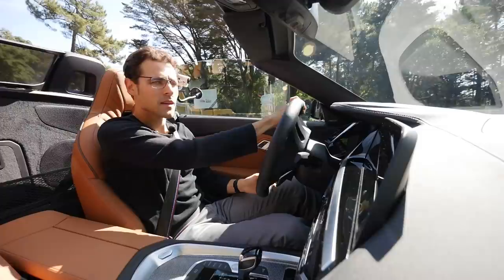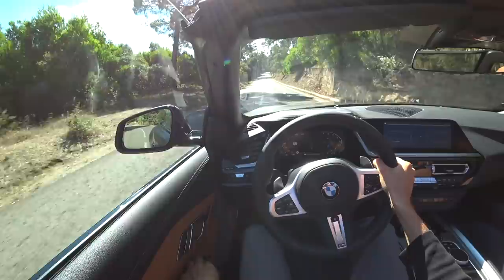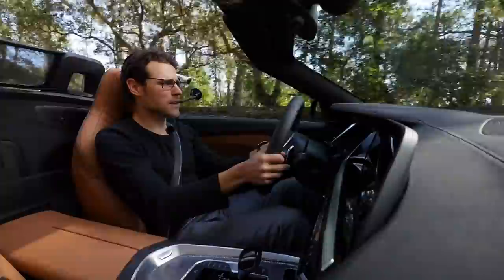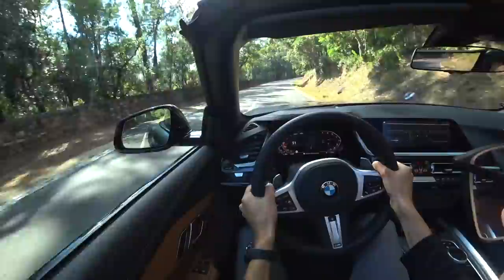Welcome to Thomas's active driving lounge today with the all-new Z4, the M40i with this 3-liter six-cylinder. Driving with open top is always an enjoyment, and especially if it's an agile roadster. I'm just driving in the comfort mode now to start it off, and the steering is super precise and direct. See here, just a slight command directly changes something on the road.